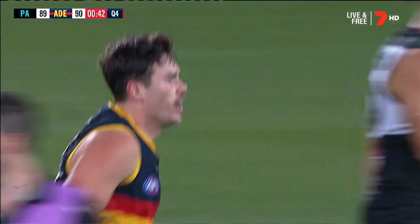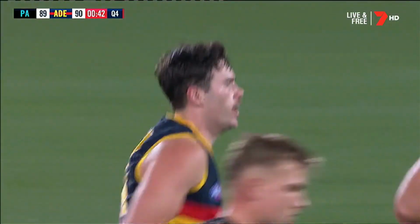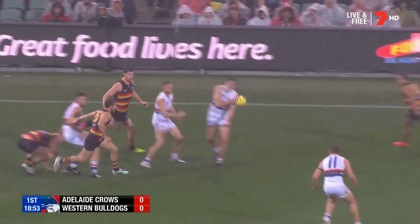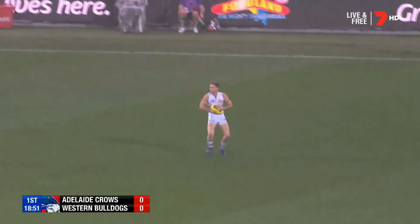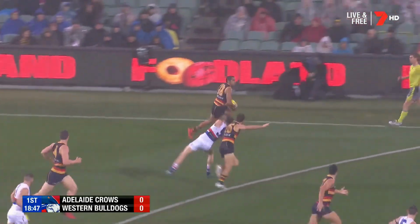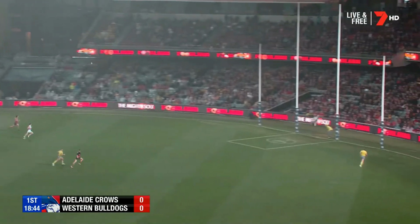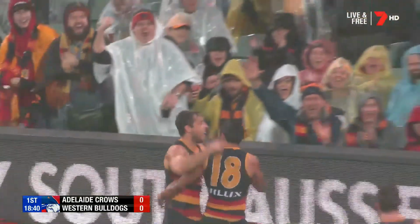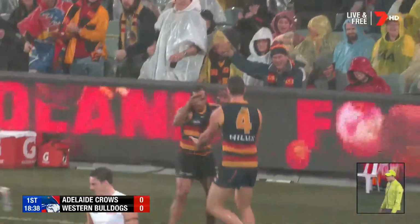The Adelaide Crows have come from absolutely nowhere. Gibbs has kicked down that line. Lynch timed it probably better than Suckling. 150 games for Suckling tonight. McRae whipped it back. They can't quite get it clear. And now Betts with an opportunity about 50 metres out. Oh, yes! Yes! Yes!